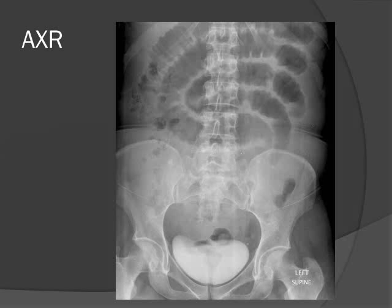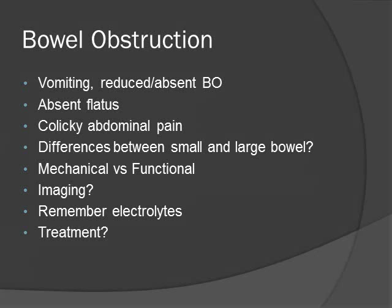Okay, so bowel obstruction. Difference between sort of large and small bowel obstruction. Small bowel obstruction will tend to present with a very colicky type, on and off pain. It will present very quickly. They'll start to vomit. Anyone seen fecal vomit? Fecal vomit's incredible.